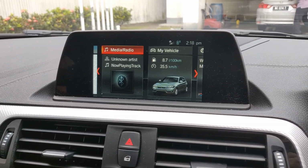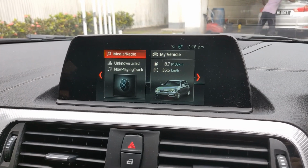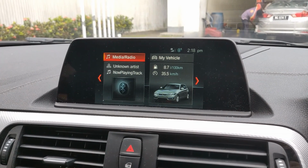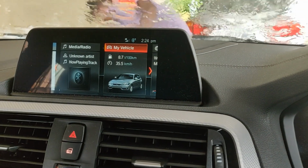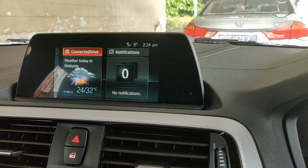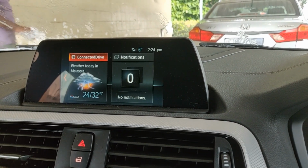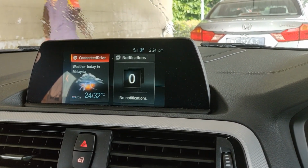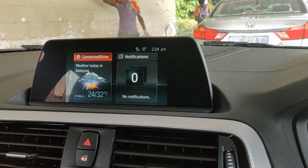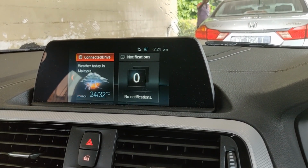And I think the sound system is okay. It's not really good or bad either, just a normal sound system. Then you have the vehicle information. Then you have your ConnectedDrive, which is a free subscription for like 3 years if I'm not mistaken. So you get to call the service center to help you book a restaurant, or to drive you to certain places. They will send the map straight to your system, so then you can start off with your drive, right?